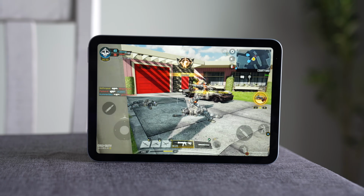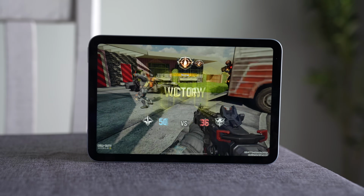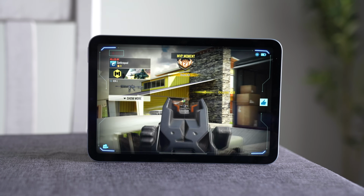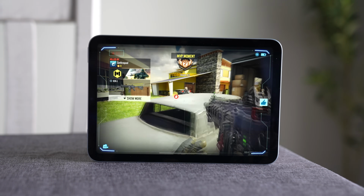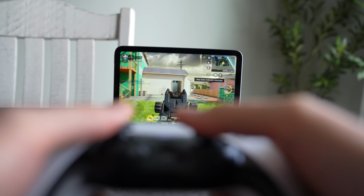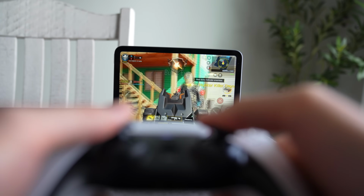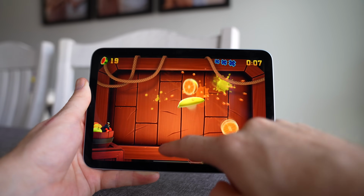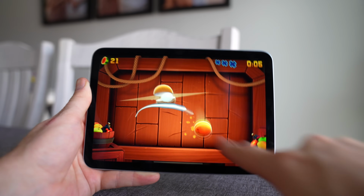Every game that I play on all of my other Apple devices ran totally fine on the iPad mini 7th generation, even though those other devices are way more powerful. Even games like Call of Duty Mobile, which granted is a mobile game, still looked amazing on the iPad mini 7th generation, and I played it with the PlayStation 5 controller, because you can hook that up to the iPad mini as well, and it just felt like I was playing a console game. It was great. Fruit Ninja looked good, all the games that I tested looked really good, and there was no stuttering or lag issues whatsoever.